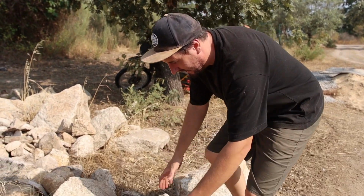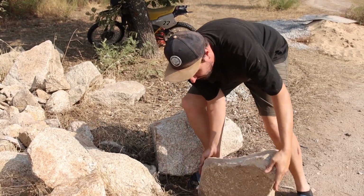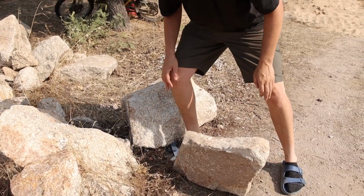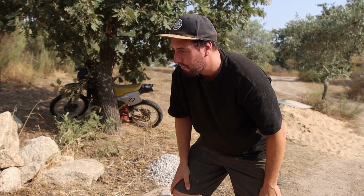So what I'm looking for is stones with a face, which basically means one side you want it to be nice and flat. I'm looking for the squarest stones possible. I don't want to make my life hard. I want this to be a simple project, and I can do it in as few stones as possible. So looking at this one here, you can see it's got a nice flat face on the front of it. That's going to be absolutely perfect. So I'm going to whack that in the transfer box, try and find a couple more so I've got some options, and then I'm ready to go.